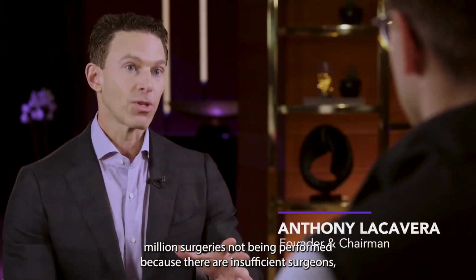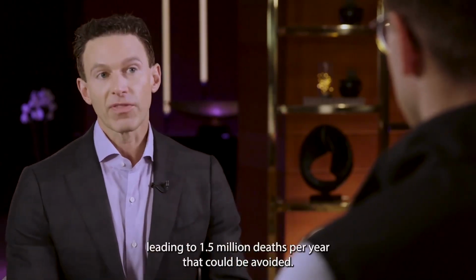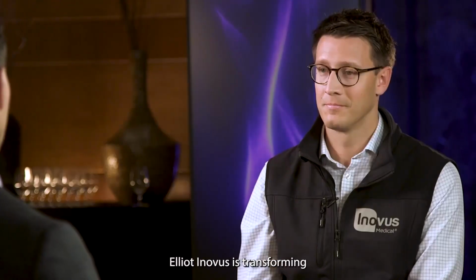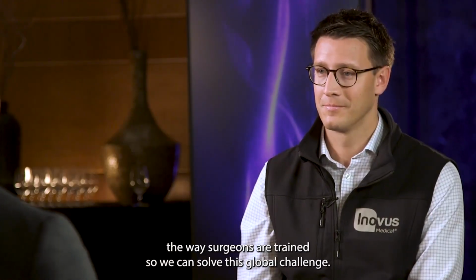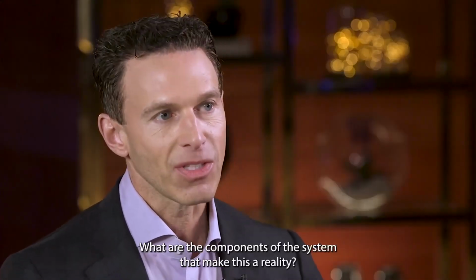Globally, the world is short 500,000 surgeons, with 143 million surgeries not being performed because there are insufficient surgeons, leading to 1.5 million deaths per year that could be avoided. Elliot, Inovus is transforming the way surgeons are trained so we can solve this global challenge. What are the components of the system that make this a reality?